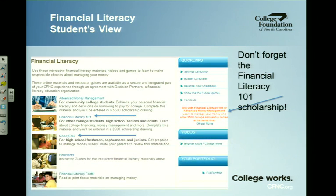Financial literacy. This is a wonderful tool that we've added to our website. We probably had it on our website about going on 3 years now, where we talk about overspending, overborrowing, credit card debt, credit card theft. We want students to be able to make wonderful financial decisions and start out on the right foot. So therefore, we have created online financial literacy courses.